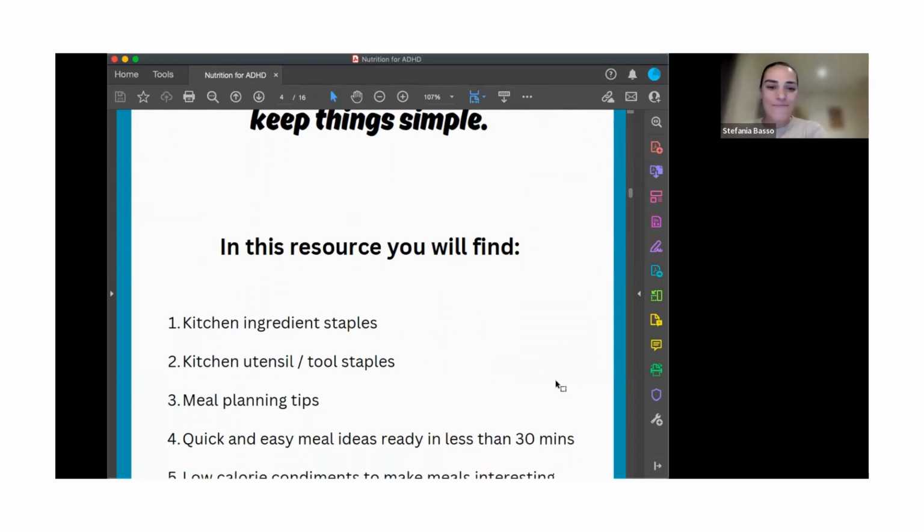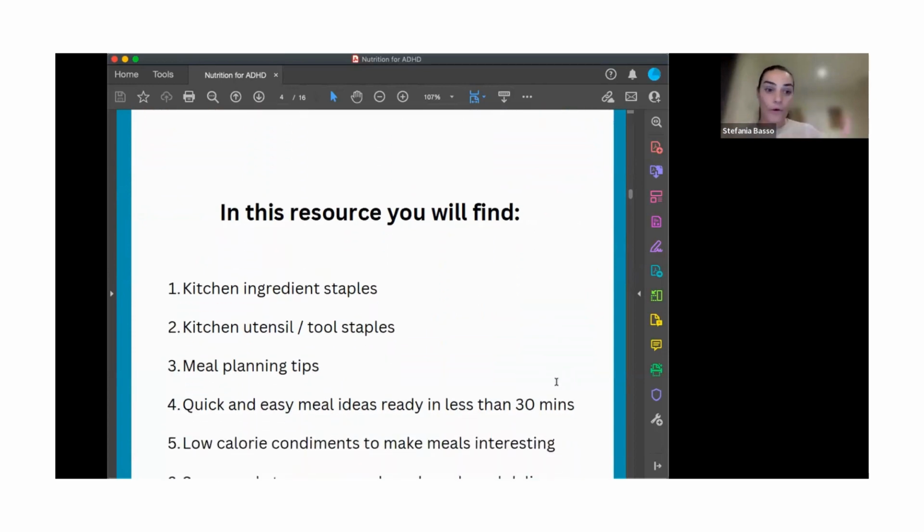So basically, as a bit of an overview, what we'll go through is ways to really simplify your space in the kitchen as well, and the way that we look at meal prepping. First thing that we'll go through is kitchen ingredient staples. So just your stock standard ingredients that are basic ingredients for most recipes. Likewise with kitchen utensil and tool staples. So again, just being stocked with all these tools that will make meal preparation a little bit easier for you.